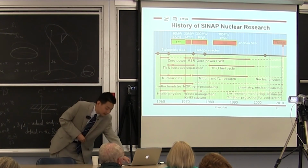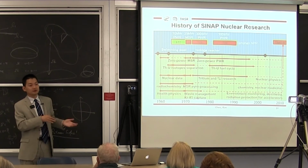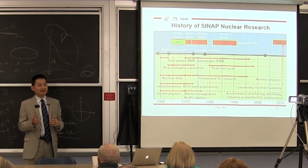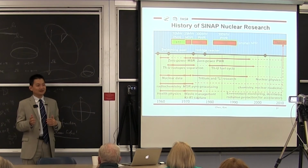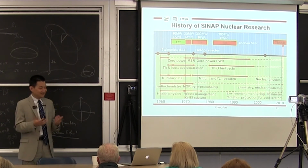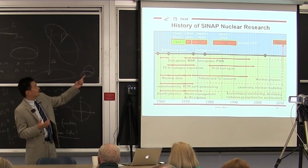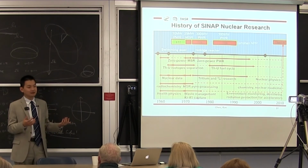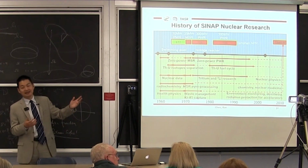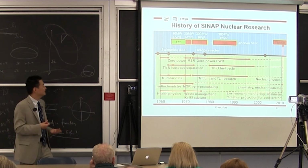That's also, I think, the reason we changed our name from nuclear research to applied physics, because at that time we saw that nuclear energy was dead. So we changed our name, but we're still proud of what we've been doing. So we keep the letter N there, standing for nuclear. We call it Shanghai Institute of Nuclear and Applied Physics, so we should call ourselves SIAP, but we keep the N there to show people that we've been doing nuclear research.